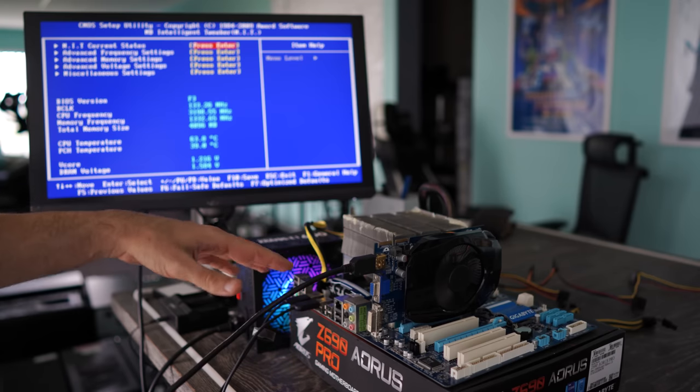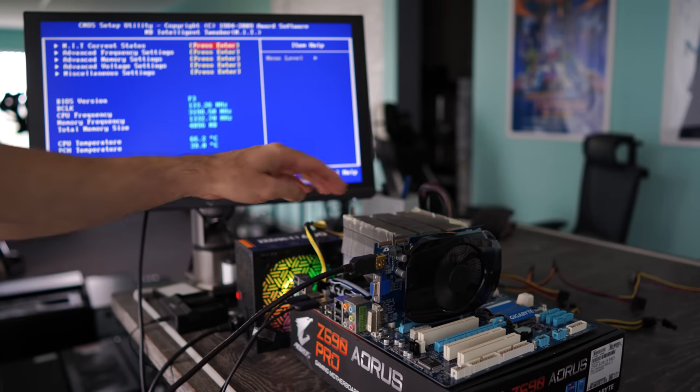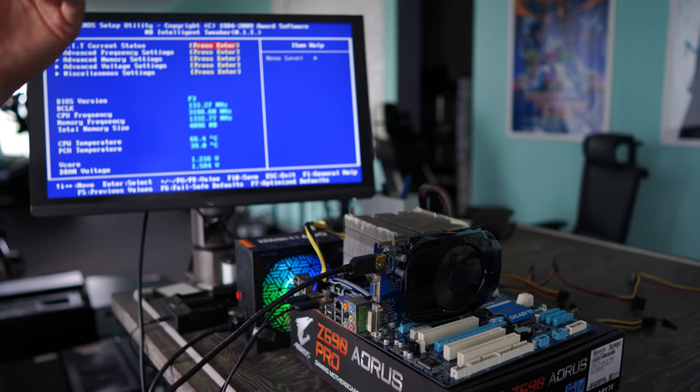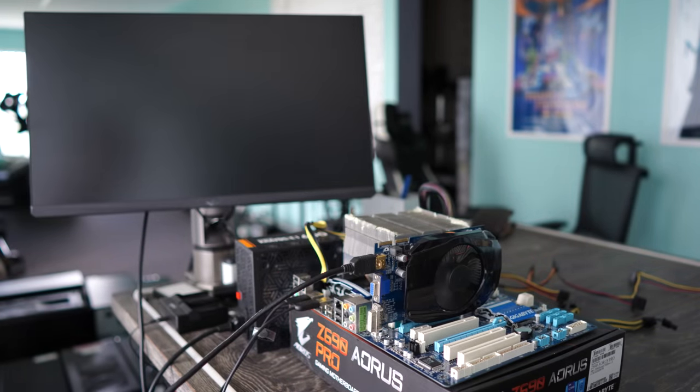And there it is with our motherboard, CPU and RAM combo. Looks like it's all working absolutely fine. Of course, I do have to turn this off relatively quickly because I'm using a heatsink without a fan on it. But there it is. Someone just chucked that out because they didn't want it anymore.